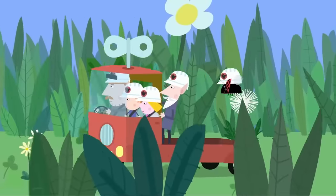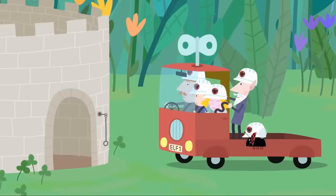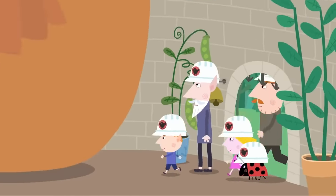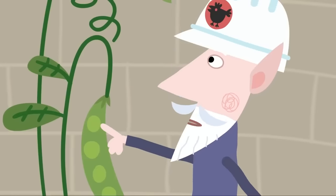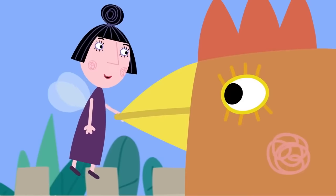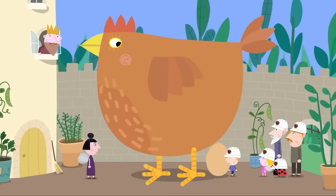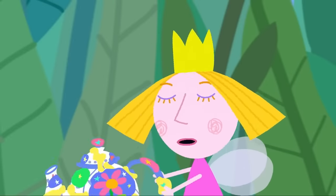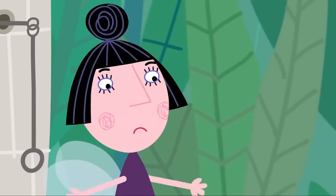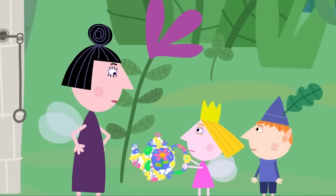Look, there's our chicken. Careful, Nanny Plum. That is a dangerous animal. Don't be silly. It's just a chicken. The chicken's laid an egg. Hooray! It doesn't look exactly like it did before. Please, can you fix it, Nanny? Don't worry. I know just what to do.